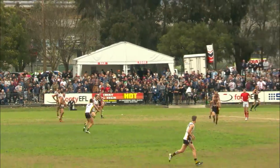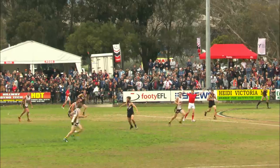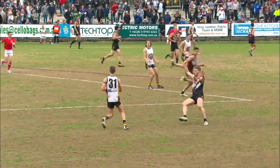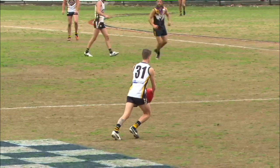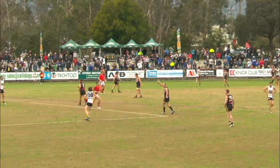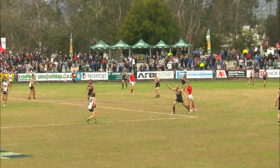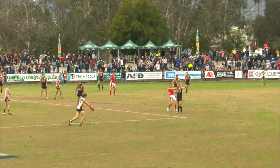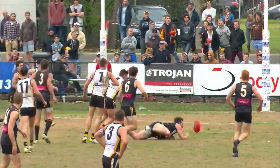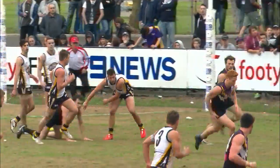They've got the switch. They've got it working well here. Taylor Gilchrist in the middle of the ground. Stops, props. He'll go out wide. Finds Keedle. Maybe a little bit too slow in this instance. Keedle short passes on. Cross. Lead to the pocket from Barker is ignored. Instead, they go to the top of the goal square. That was that kick that Davo's been screaming for.